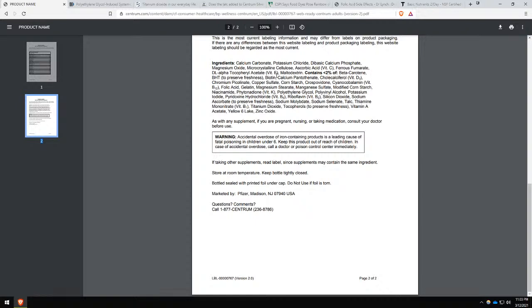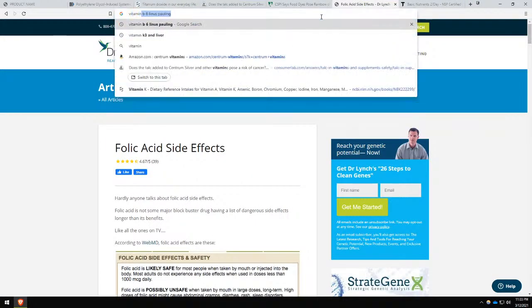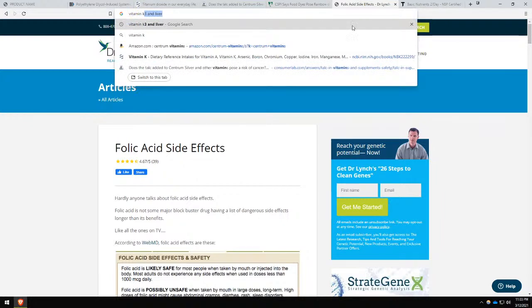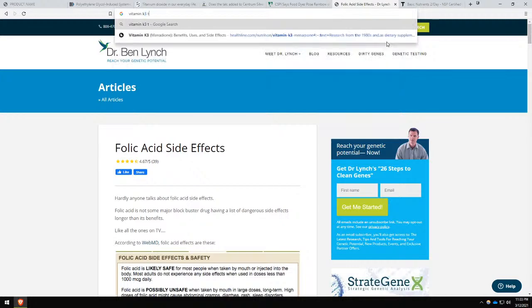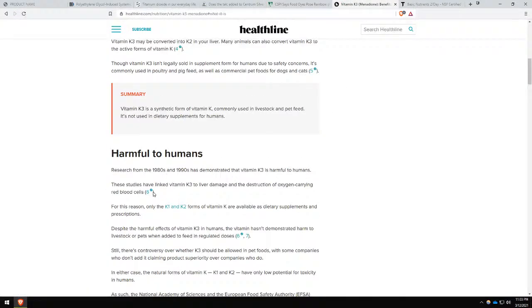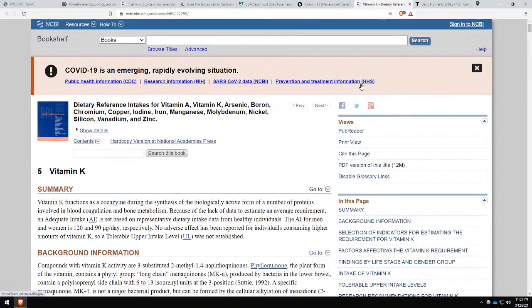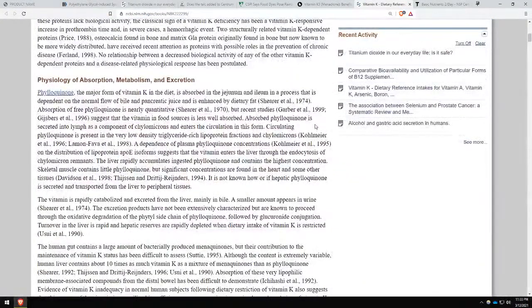Both have their different half-lives in the human body, and people argue which one's the better form. Usually you want a supplement that has both MK4 and MK7 if you're looking for vitamin K. Let me see, vitamin K3 toxicity. Here we go. So they pulled vitamin K3 off the market. It doesn't exist anymore. They're trying to make a synthetic version of vitamin K3, because vitamin K1 and 2 are natural, and vitamin K3 is synthetic.